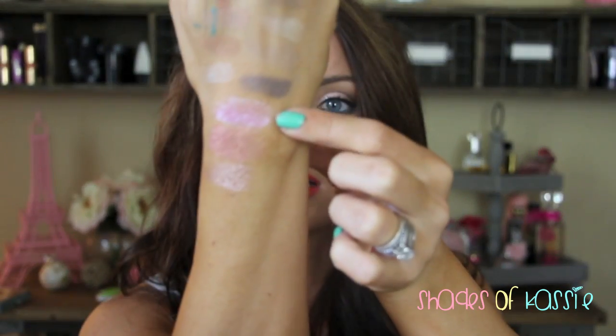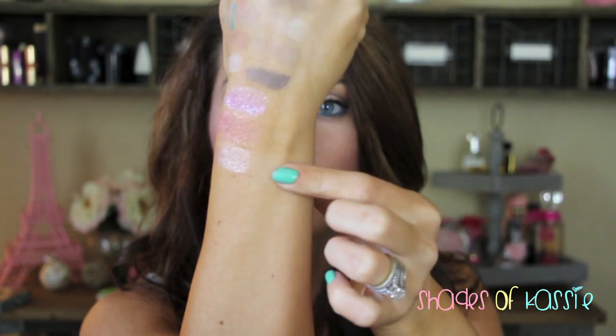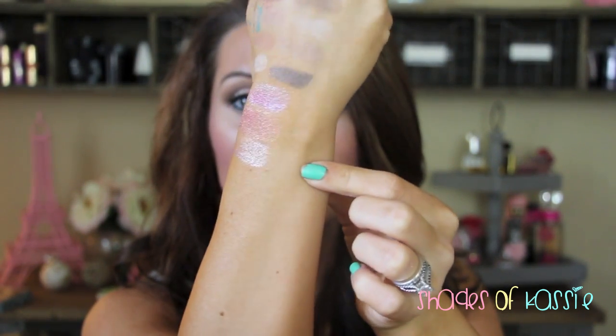So this one is Pink Glitz, that one is Sunset Boulevard, and this one is Cafe au Lait. And they're just super reflective and beautiful. I start out by applying them dry, and I didn't have hardly any fallout, which was really nice. And then I just kind of dampened my brush and put it on a little bit wet, over it with a little bit more product. So you can definitely use them wet or dry.